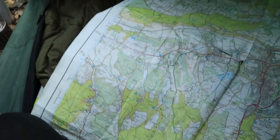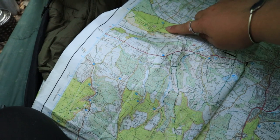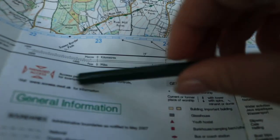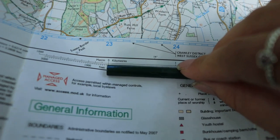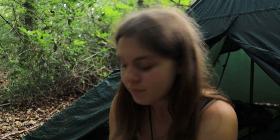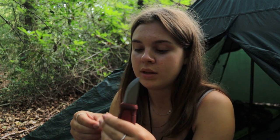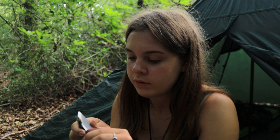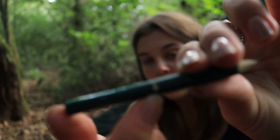So I've come quite a way. I started here and then I've run in here. So I just looked at the little key on the map to see how much is 1 mile on the scale. So I've got a little pencil. I'm just going to make a little indent on the bit that was 1 mile. So that's my marker for when I hit 1 mile, when I'm measuring it out on the map. So that equals 1 mile.